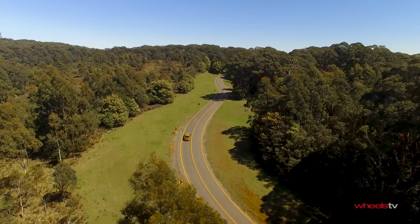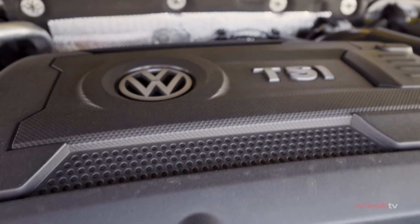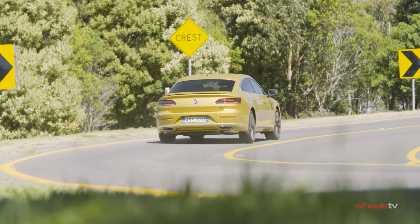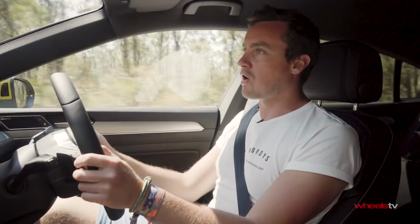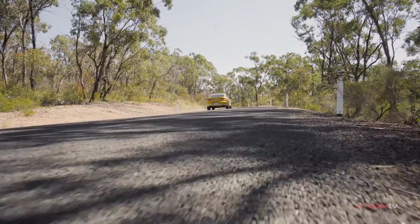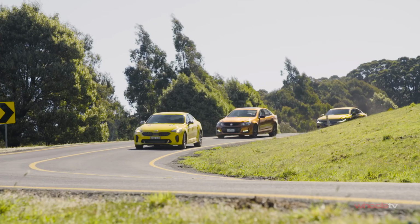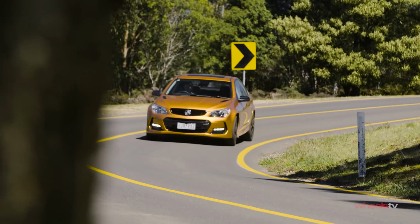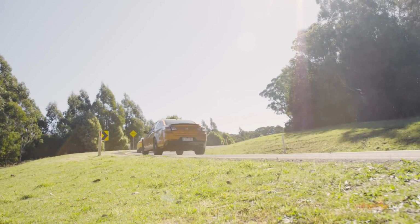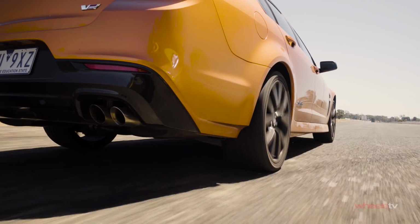But there are key differences, of course, one of those being it's a much smaller engine. At the front end we've got a 2 litre turbocharged 4-cylinder with 206 kilowatts, so it is down on a bit of power. But where the other two are rear wheel drive, this has all-wheel drive, and that can make all the difference. We're pitching the Stinger and Arteon against each other on a 3-day blast under the constant watchful eye of the Commodore SSV Redline to see if a German and South Korean can even come close to fulfilling the discerning requirements of Australia's performance motoring fraternity.